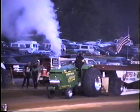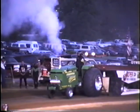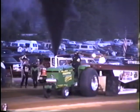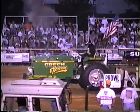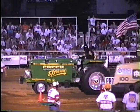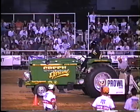And they had one heck of a run going, folks. Let's give them a nice round of applause. How about it, ladies and gentlemen? The Tatum family. Here we go. Tim Kissel, the Green Extreme Tractor out of Richmond, Indiana. Extreme Tractor, actually owned by Mike Sarver up there in Richland, Indiana.